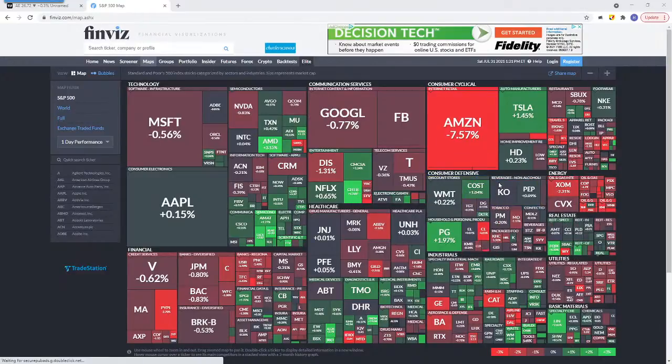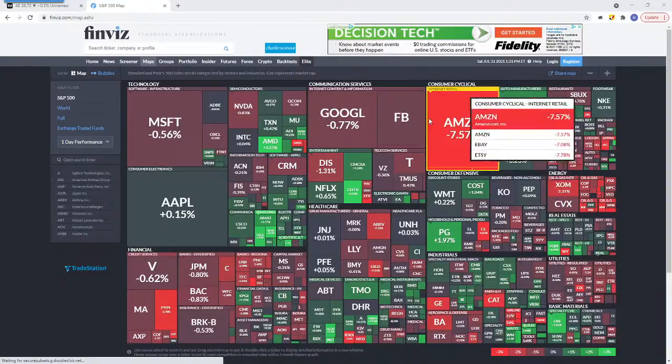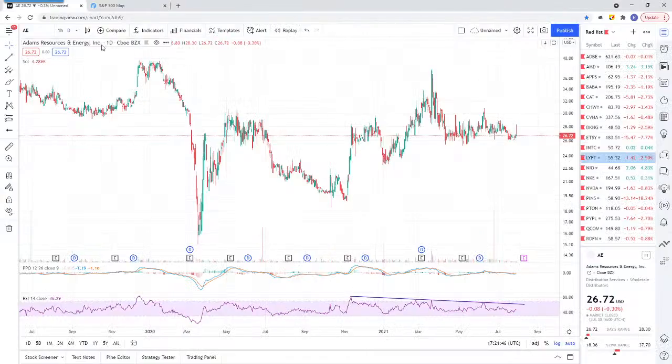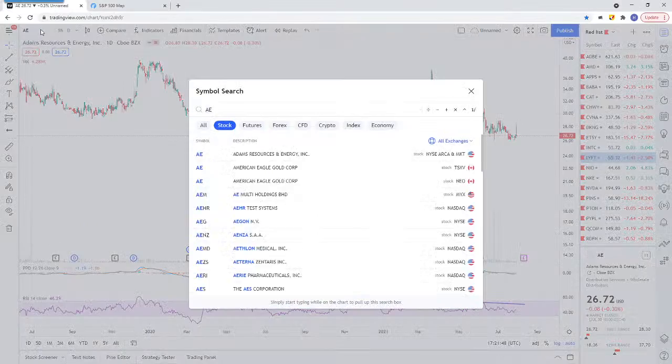All right, so I got the S&P 500 heat map up here just to give everyone an idea of how we closed out on Friday. Big down day with Amazon, obviously, and a couple other stocks I want to point out that look interesting. So PayPal, you can see that's a big red one. So let's get right into these charts.